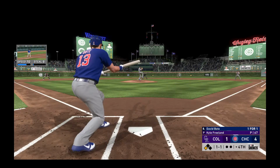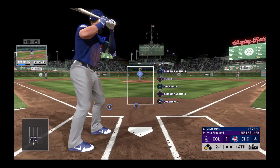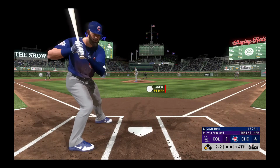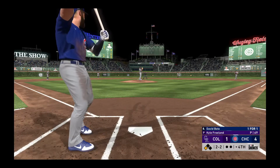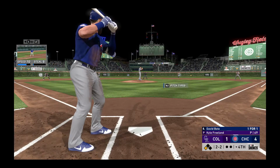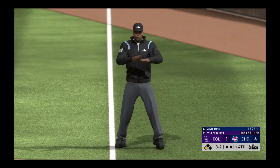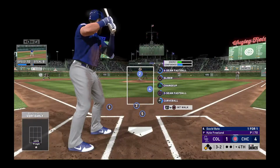Now the 1-1 pitch is a fastball that misses. Hey, after the double in his first at-bat, looks like he's trying to pitch around this guy a little bit. Fastball taken, but that gets the zone for a strike. And prior to the 2-2, he'll step out of the box and ask for time. Started to go. Did he hold up in time? Yes, says the first base umpire. It's ball 3 now.